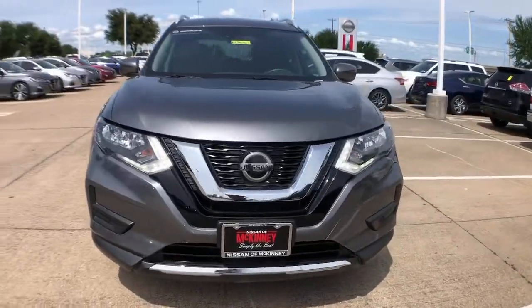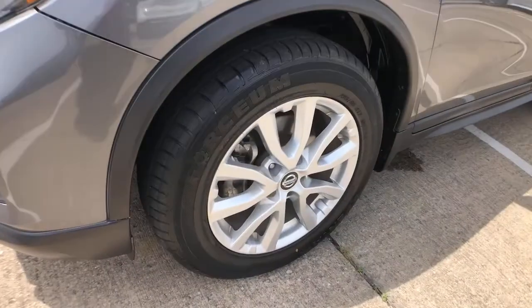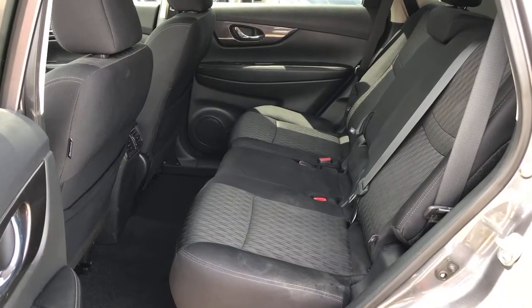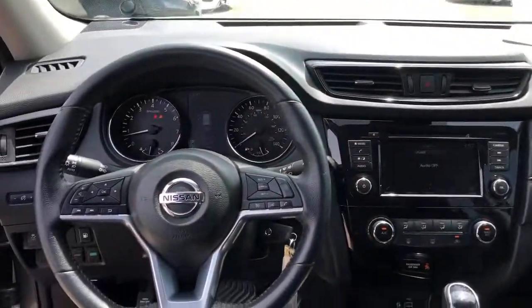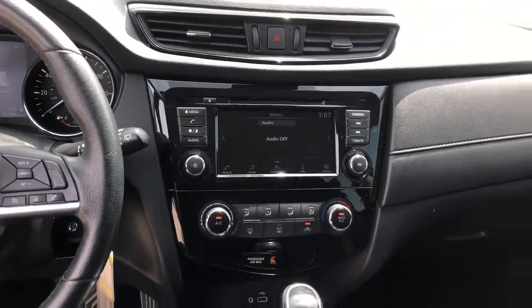These are just some of the great options this vehicle comes with: backup camera, electronic stability control, Bluetooth, trip computer, power windows, bucket seats, privacy glass, four-wheel disc brakes, power steering. Get the comfort you want and the efficiency you need in this handsome Rogue.